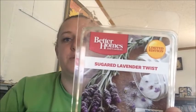Next one I have here is one I've mentioned before, Sugared Lavender Twist. Loved it. Put it in my bathroom in the 24-watt warmer, and it kicked all day. It's super strong, even the wax is gone, and the clamshell still smells so strong. I love that this smells so much like pink sugar. I have like 2 or 3 clamshells left, but I'm serious when I say I want to have a whole sleeve of them because I love it so much.